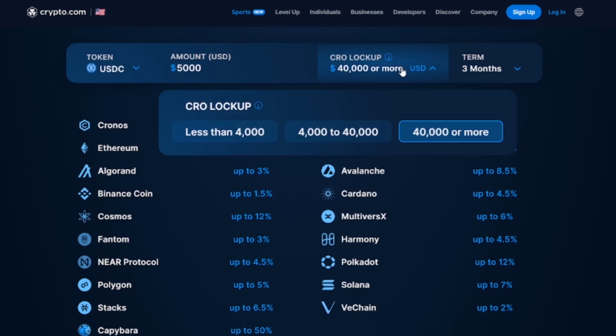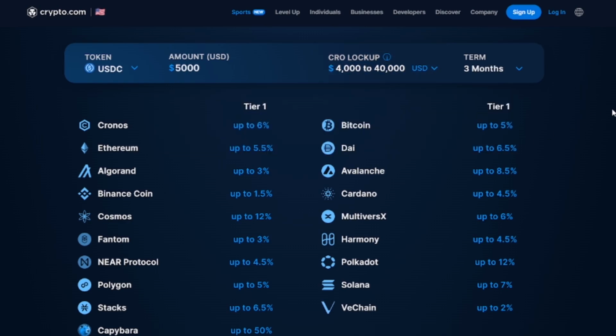You can earn 12% on Polkadot, 8.5% on Avalanche, 12% on Cosmos, 5.5% on Ethereum, 4.5% on Cardano, 7% on Solana, and 50% on Capybara, which is a meme coin on Cronos. So yeah. And then lastly, number 1 reason to get the Crypto.com card on my list here is everything's going to continue to get better because we're in a bull run year right now, and Crypto.com wants to bring as many people onto their app as possible.